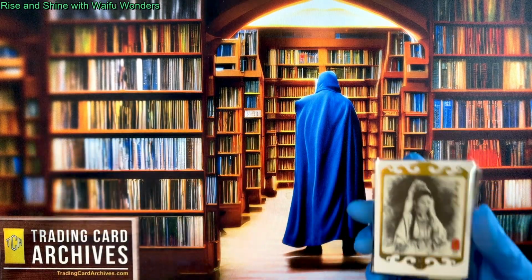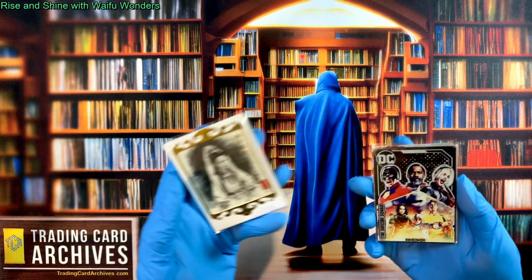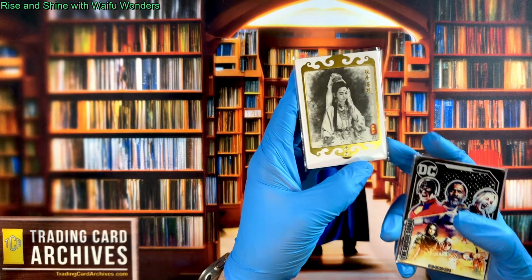Anyway, enough of that. Here's our top cards. These are kind of holdovers from yesterday because we're just getting started. But this is going to stay the #1 card.